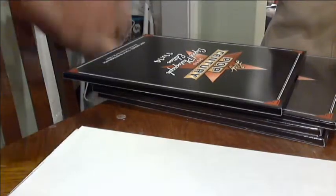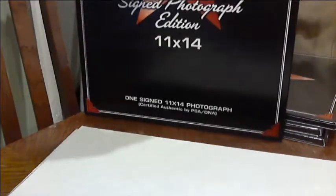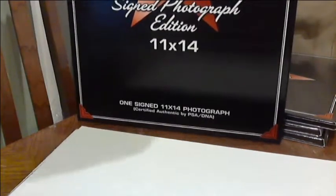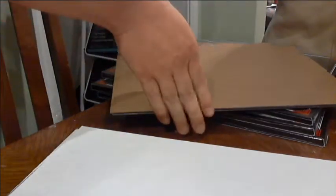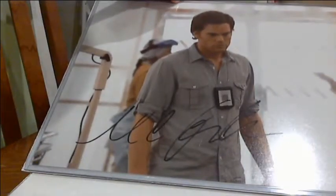Box number 7. Going through these pretty quick, so I get the stands up. I'm up at home for a week, sit down and run a hockey game tonight. Go Caps. So here it is, box number 7. Still in frame. Box number 7 is from Dexter, Michael C. Hall. Michael C. Hall from Dexter. Nice picture, a big gold autograph across the top.